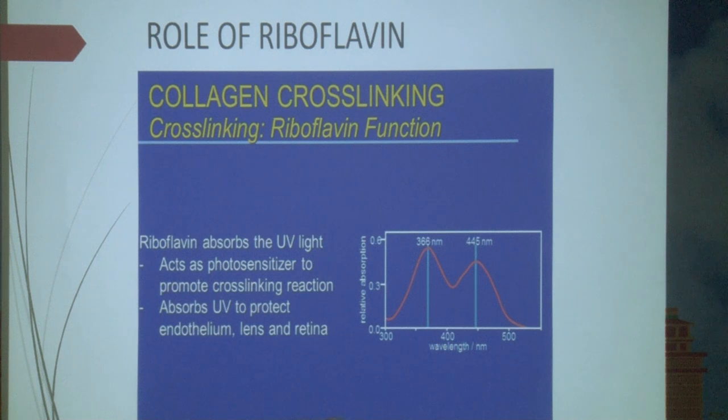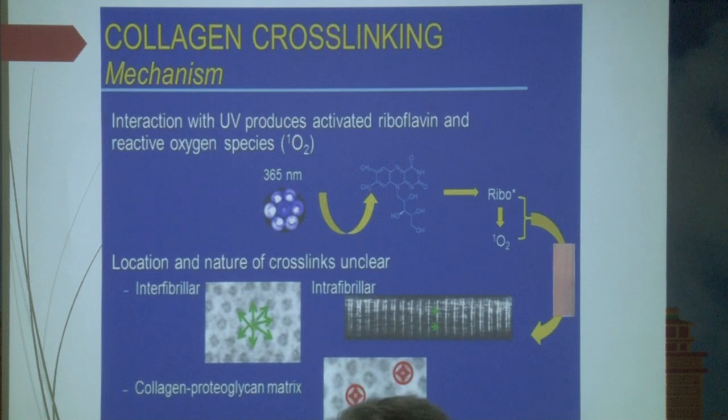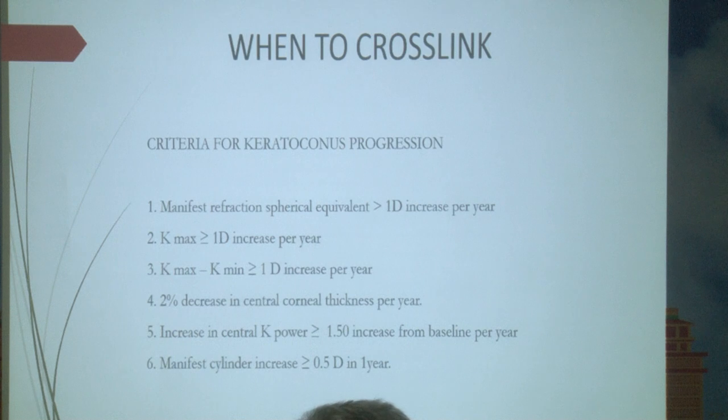Essentially, the role of riboflavin is that it absorbs the UV light, acts as a photosensitizer, and promotes the cross-linking reaction. It also absorbs UV light so that the endothelium, lens and the retina are protected from the toxic side effects of UV light. So when do we cross-link?